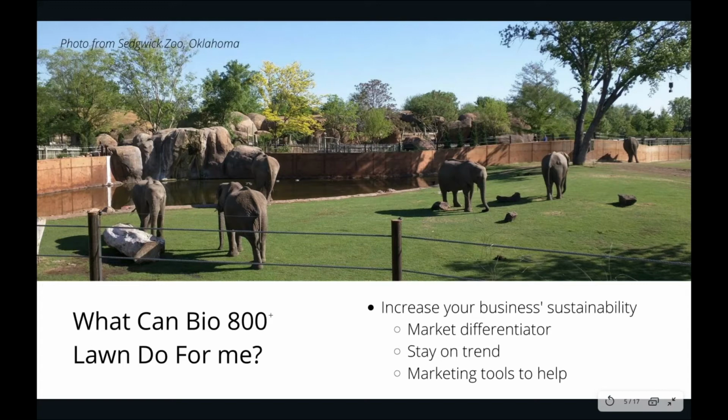So, what can Bio 800 Lawn do for me? Again, you can see the bullet points, but there's a picture there, and this is a pretty cool story. This is Sedgwick County Zoo, and it's actually not Oklahoma, it's Kansas. Embarrassing, it happens. They were struggling to get turf developed in their elephant enclosure. When you consider the challenges of an elephant enclosure, it's not so much that the elephants are eating the grass because they have other feed. Yeah, they're going to graze, but it's really that you have, on average, an 8,000-pound elephant going in the same pattern over and over every single day, and they're going to have some wear spots.